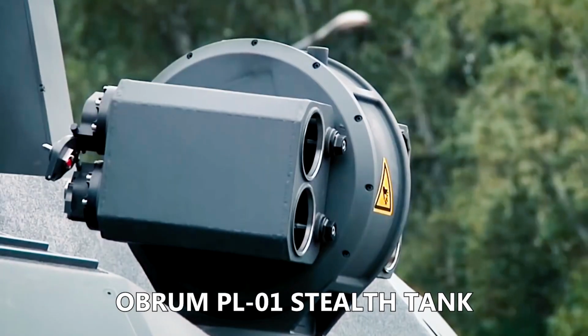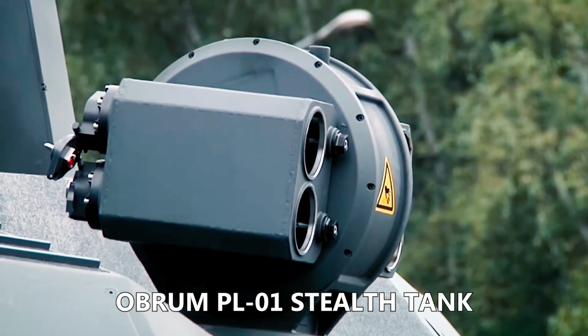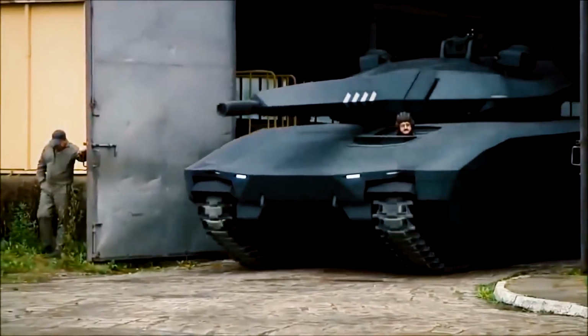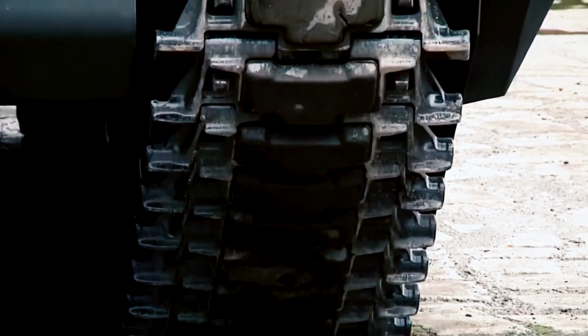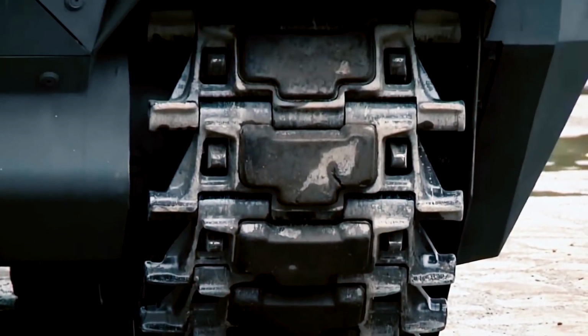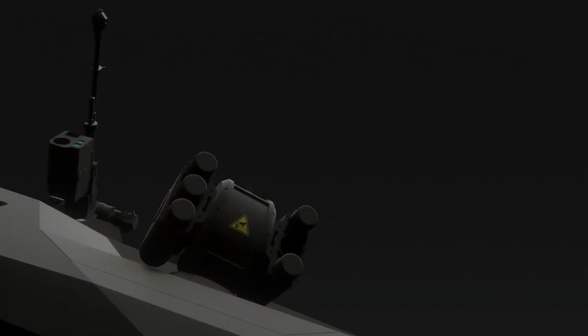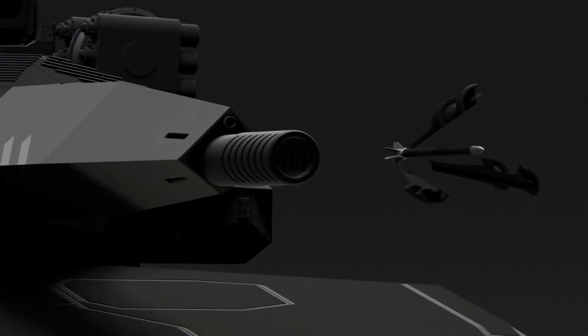Obram PL-01 Stealth Tank. The PL-01 concept tank was jointly developed by Obram of Poland and BAE Systems of the United Kingdom. Development commenced in 2013. A mock-up of the tank was first publicly revealed during the same year. Currently, this tank is only a technology demonstrator.